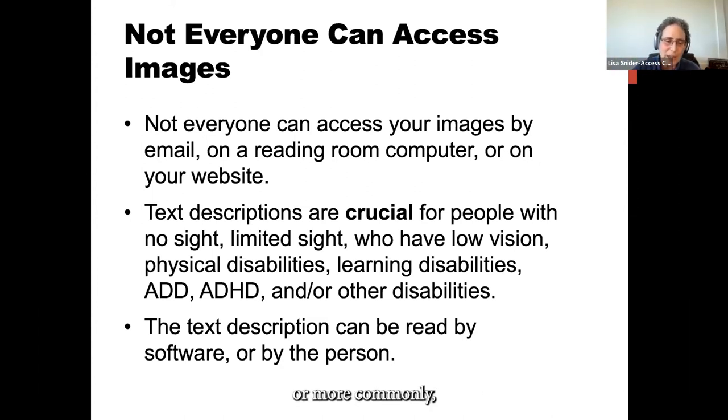Or more commonly, these digital images are going to be on your website, right? So you've got a collection of pizza boxes from your local area. And, you know, you've taken digital images of all of them that you've got in your collection, right? And they're up online saying, here's our pizza box collection. And people come in and go, wow, I want to see those pizza boxes, right? You never know. People have, researchers want all sorts of stuff.